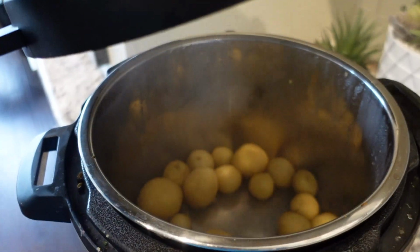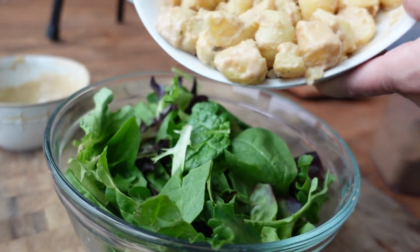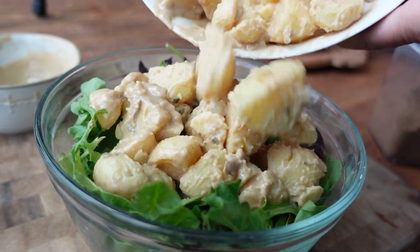You can also cook these really quick, especially these little, I call these 2-bite potatoes. You can throw these in an Instant Pot, cook them in 8 minutes, throw it in a bowl, top it with my Hungry Vegan Mama sauce, mix it together, throw it on top of lettuce, and have yourself an amazing potato salad that will keep you full for hours.